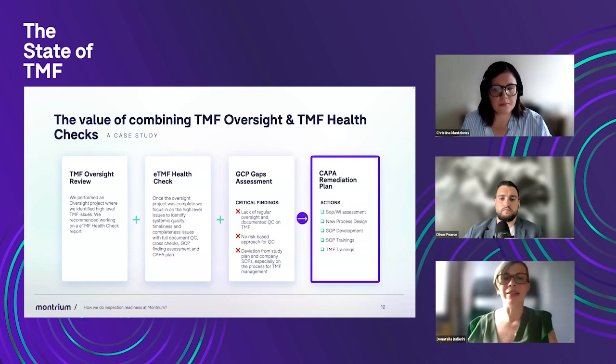So these findings were not, let's say, monitoring findings. These are findings that you can read in the MHRA inspection report, for example. This can be a finding from any kind of inspector. So these are really critical findings.